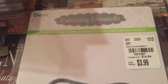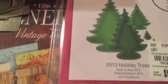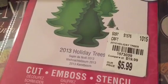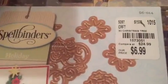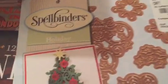The next die is going to be Curved Rectangle. And it's more like a label. Next die is going to be another Spellbinders. And it is simply called Holiday Trees. This is from 2013. There's the skew, $5.99. And here's how the dies come. This is another Spellbinders. There's a skew. And it's just called 3D Christmas Tree.